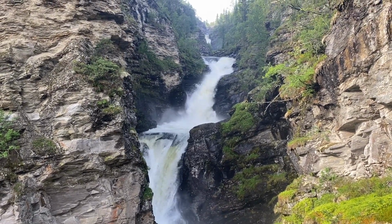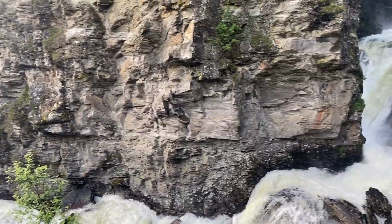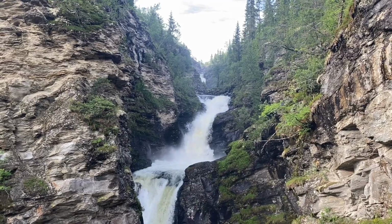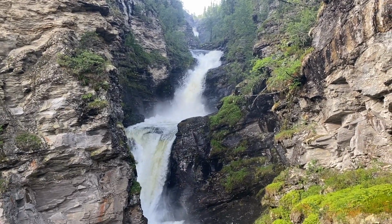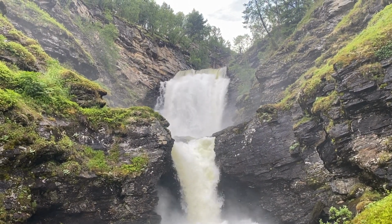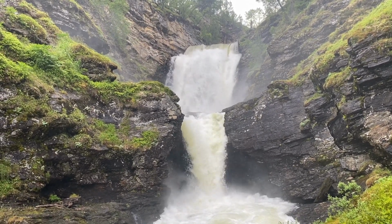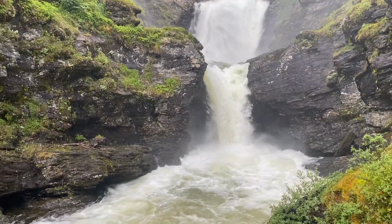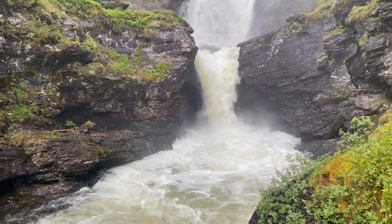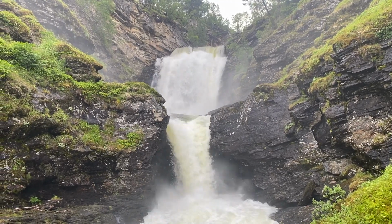You can sort of see upper tiers further up there. So obviously we're at the lower section. Very nice. And as is typical in this country, very powerful. A little ways upstream, on a little side trail off the main track, the main tier of Ulafossen. Got a fair bit of spray. That punch bowl style drop. Once again, very impressive.